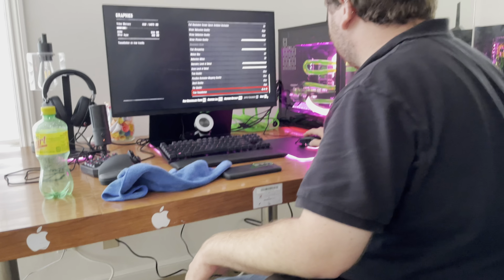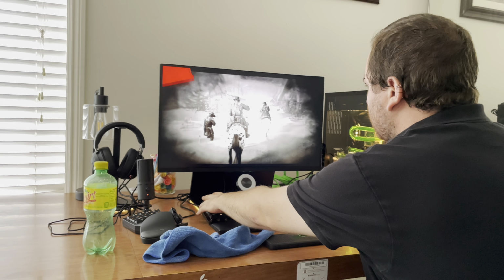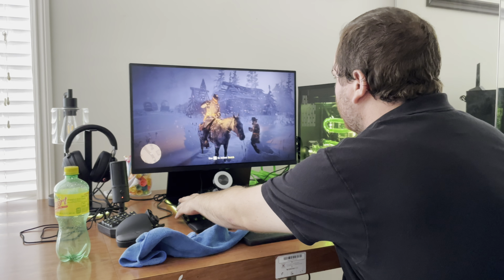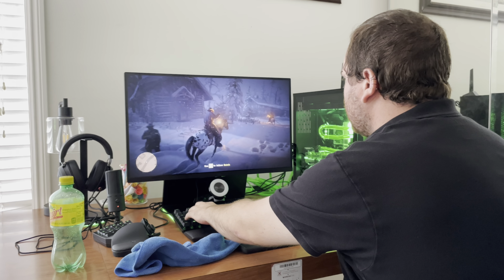I was freaking out for a second. I was like, is there a dead pixel? Okay, so the sharpening is way too much, I think. Well, we'll see in a second.